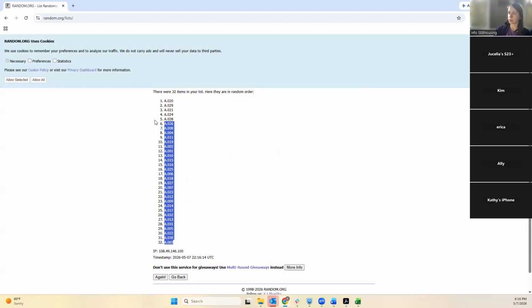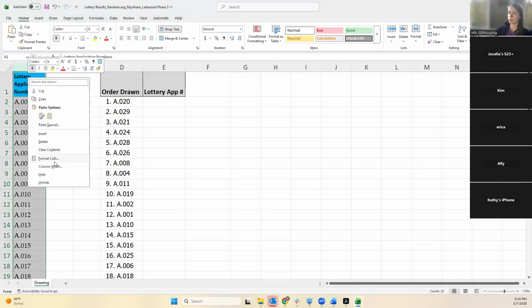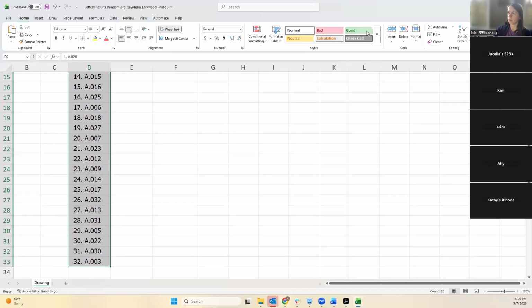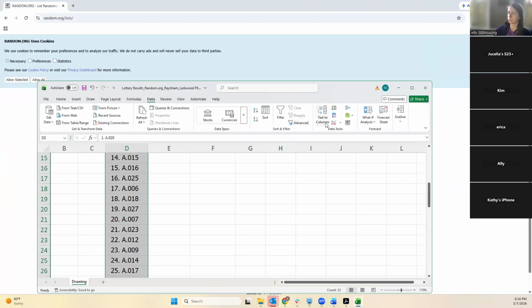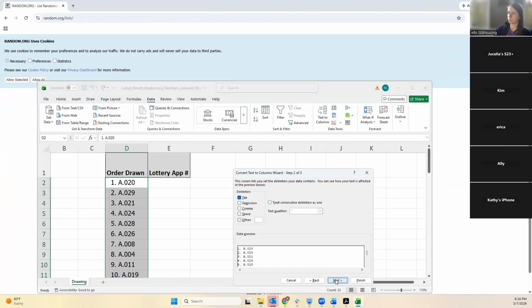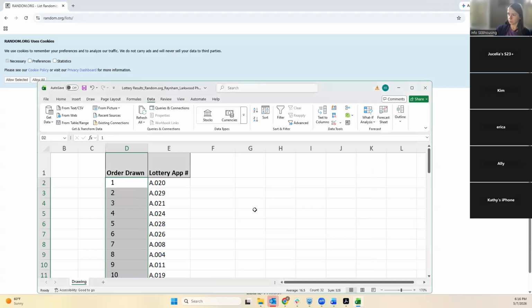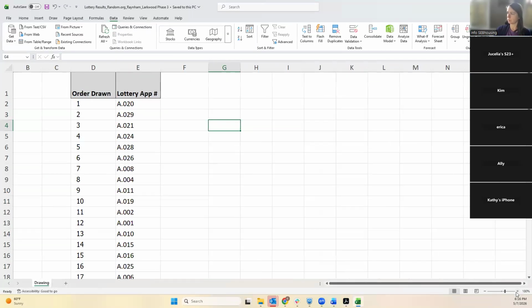All right, so those are the results of the lottery drawing. I'm copying these because I'm going to put them in the Excel sheet just because it's easier for you to read, and I'll be able to sort them from there. So just bear with me 1 second while I make this a little bit easier. Spacing it out here so you're able to see it. All right, it's pretty large right now, I'll make it a little bit bigger.